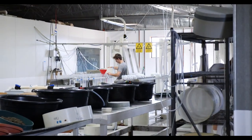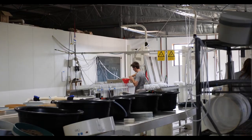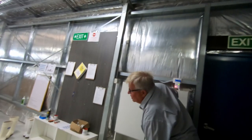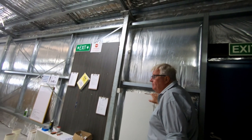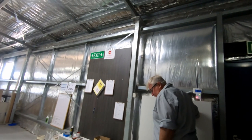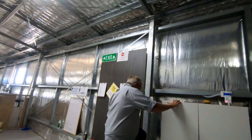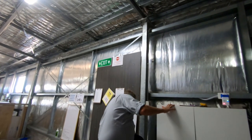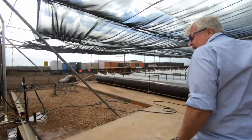So that's this room. They'll move through the bottle system and get up to 2 millimetres. You start at, say, 30 million in here. If we can get 10 million to leave this room, we'd say we're pretty happy. There's incredible amounts of mortality and culling. This is our main food generation area, lay flat.